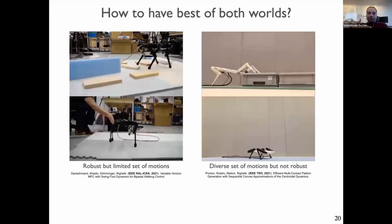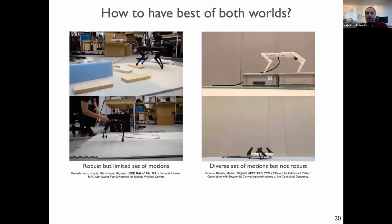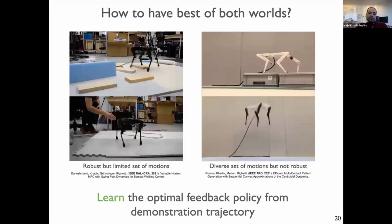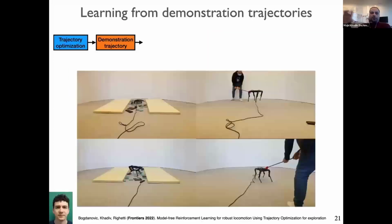Basically, we can have push recovery and be very robust, and at the same time generate a wide range of motion. And I think what we can do here is try to learn the optimal feedback policy from demonstrations from either trajectory optimization or MPC. So here is an early work we did.